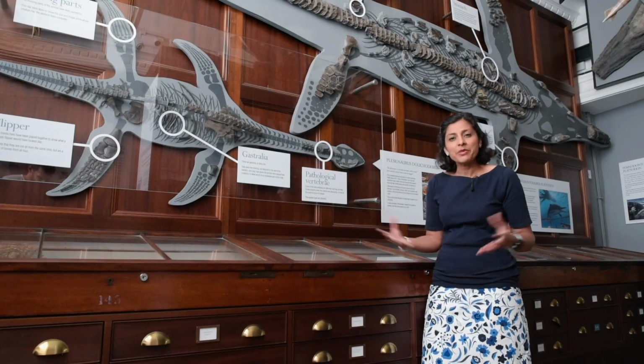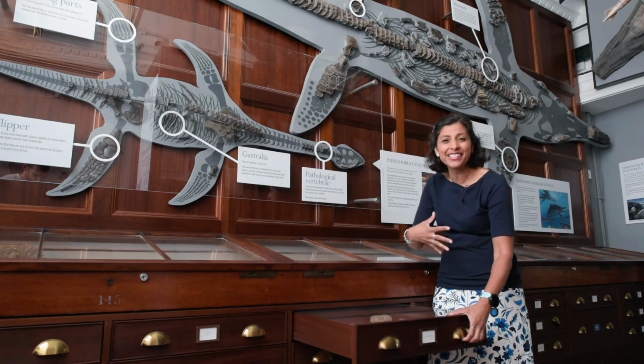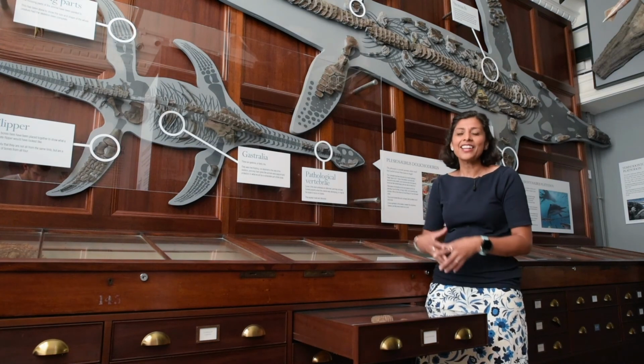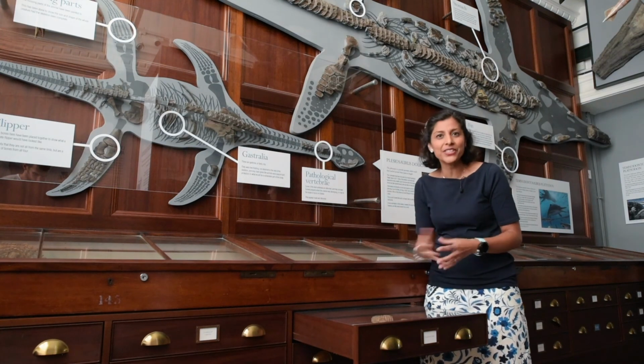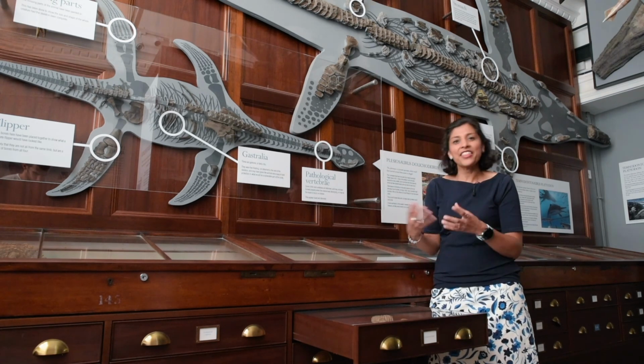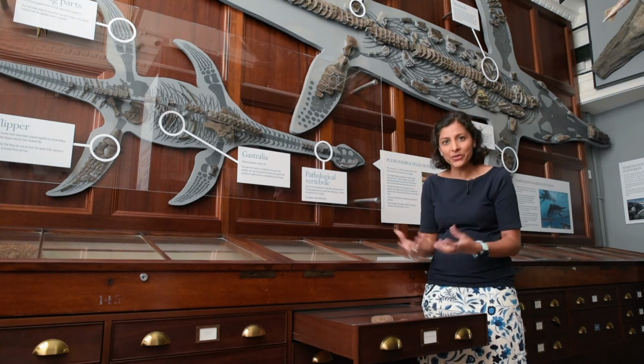I love museums because they're a treasure trove of stories. You can open cabinets and basically enter a whole new world you weren't expecting. Lyme Regis Museum is packed full of stories, and as we explore all sorts of different fossils and the hidden stories within, I hope you, like me, will become a fossil detective.